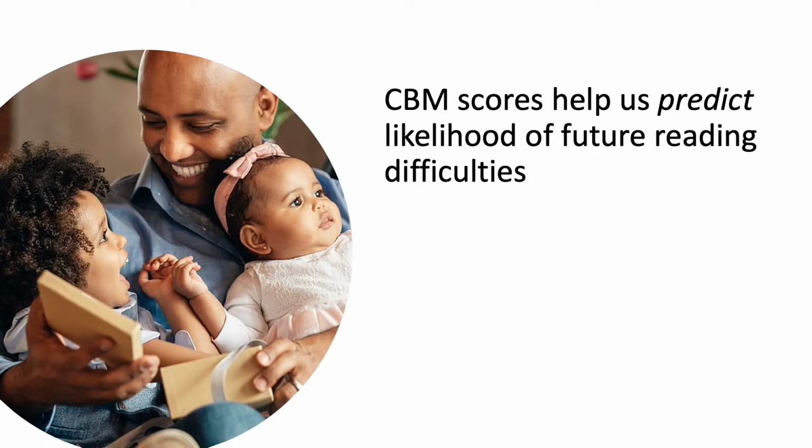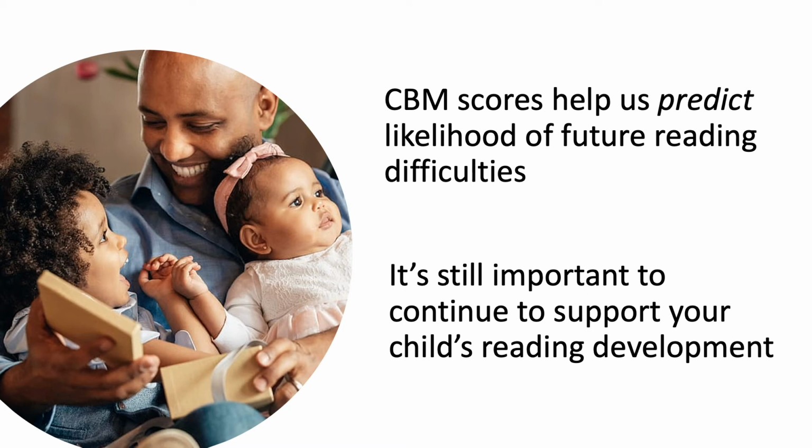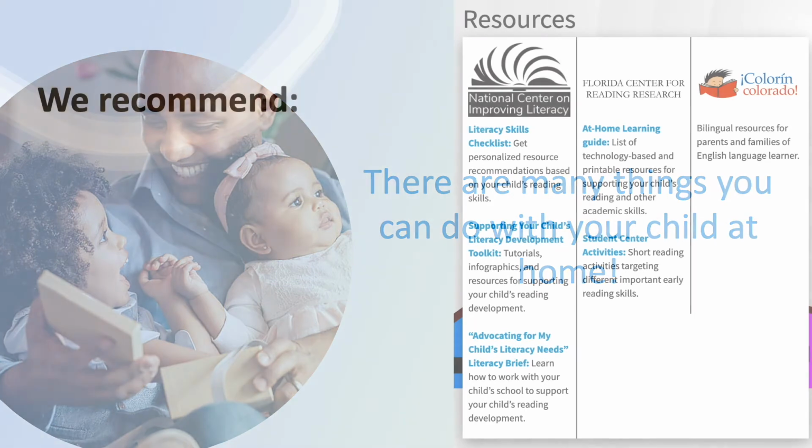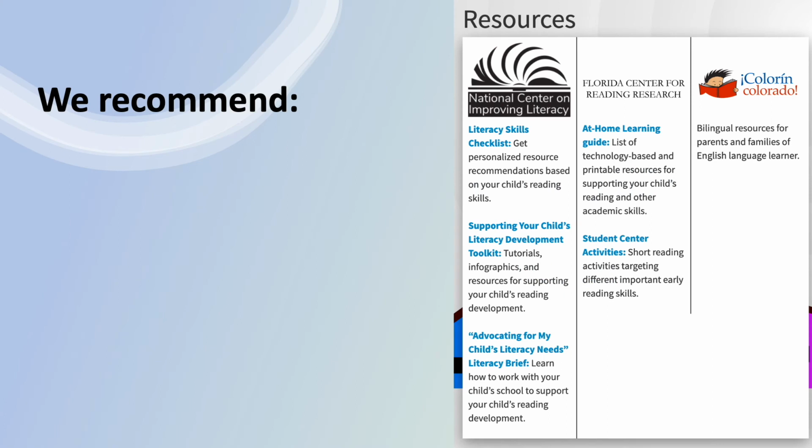Remember, CBM scores help us predict, based on research, whether or not a child will have reading difficulties in the future. Because these are risk predictions, it's still important to continue to support your child's reading development, and there are many things you can do at home to keep your child's reading skills on track. Let's take a look. These resources provide a variety of fun, research-based activities that you can do with your child at home.